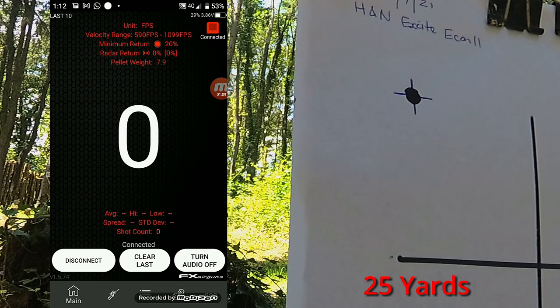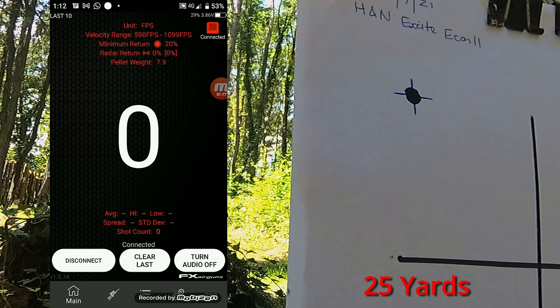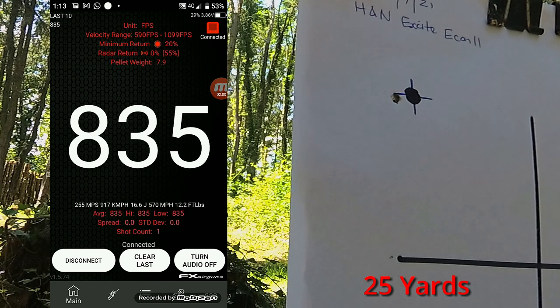I believe these H&N Excite Econ 2 are around 7.9 grains. So I've just quickly rolled them in a bit of lube, and we'll shoot a 25 yard target. There's a gusting right to left wind.